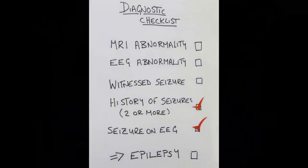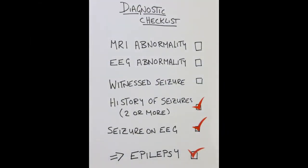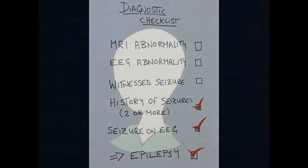What we sometimes do is record an EEG for long periods of time, hours or days, sometimes with the person staying in hospital in a seizure monitoring unit, sometimes with the person taking a portable EEG machine home with them. And if we record for a long period of time, then we stand a much better chance of catching a seizure. And that can be an extremely important thing, especially if the diagnosis is in doubt or if that person's epilepsy is not responding to treatment.